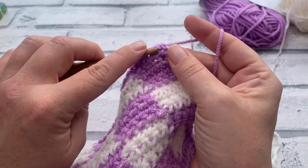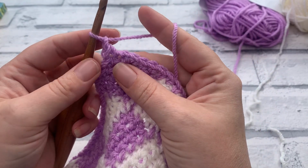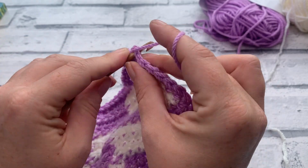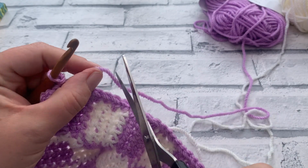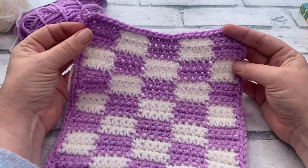So I've just reached my last stitch, which is where I'm going to place my corner. 1 single crochet, a chain 1 and a final single crochet, ready to slip stitch into that first single crochet we made down the side, and then we are ready to fasten off colour A. And there we have our completed patchwork square.